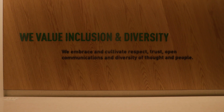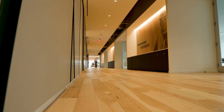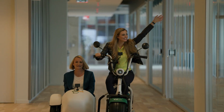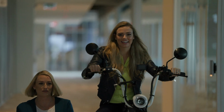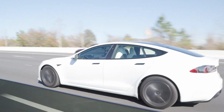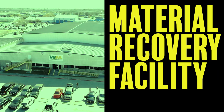So we are North America's largest residential recycler, and we also are powering a renewable energy revolution. Hello, all WM. I gotta say, you're doing a good job of steering. Now you got a hard right, hard right. Hard right, hard right. Oh. We are not at HQ anymore. No, we are not.